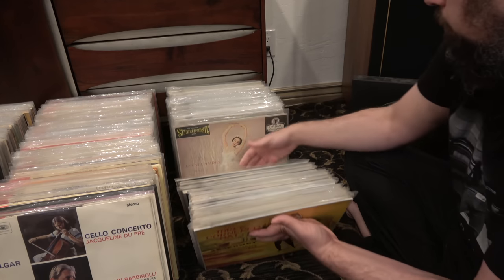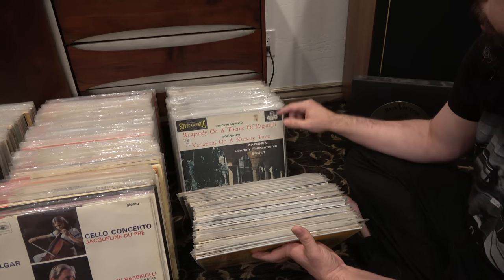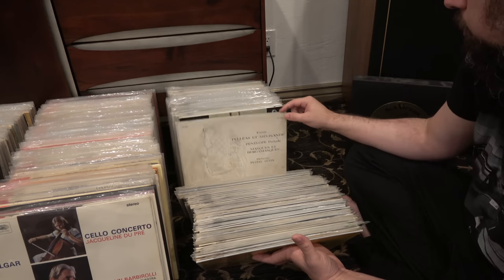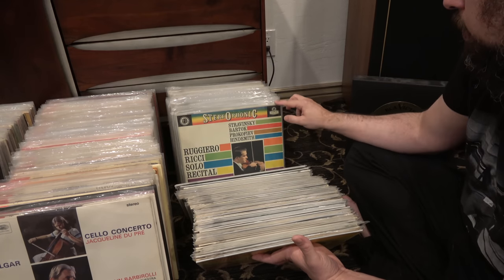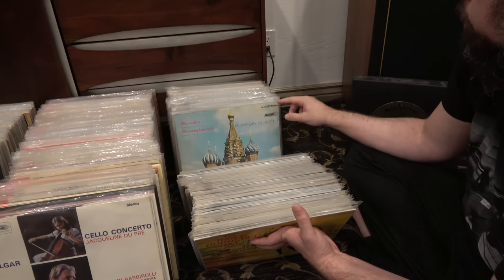Now, oddly enough, he had a lot of doubles in this collection, for the Living Stereo stuff and the Mercury Living Presence, but he did not have a lot of doubles of these. Now, he had a significant Decca collection, and the way they were sitting on the shelf was the Deccas were mixed in with these.